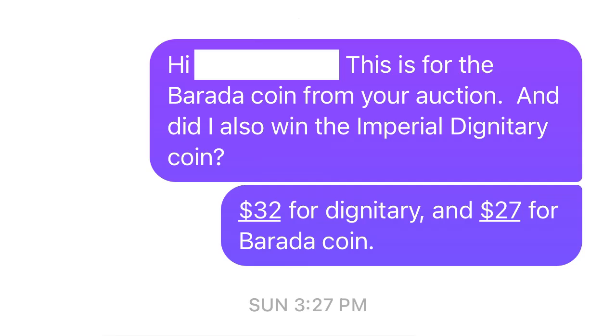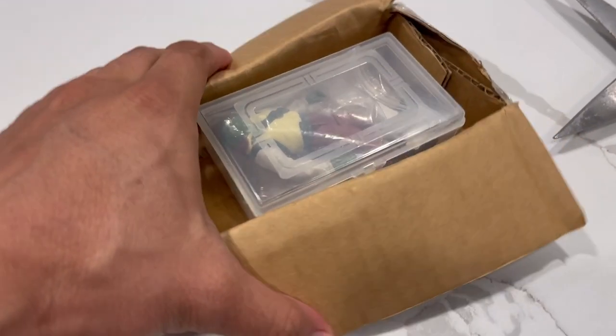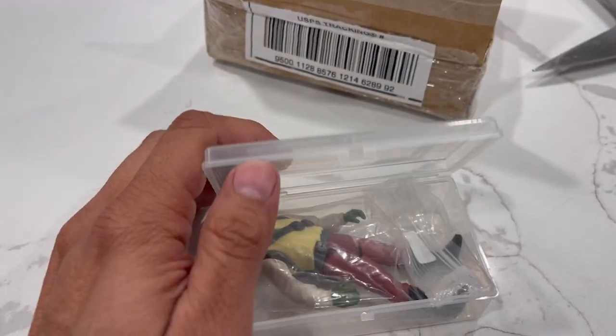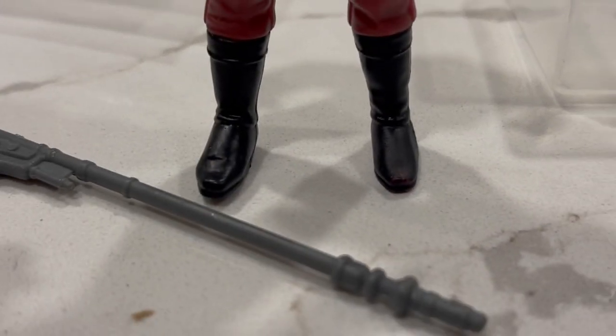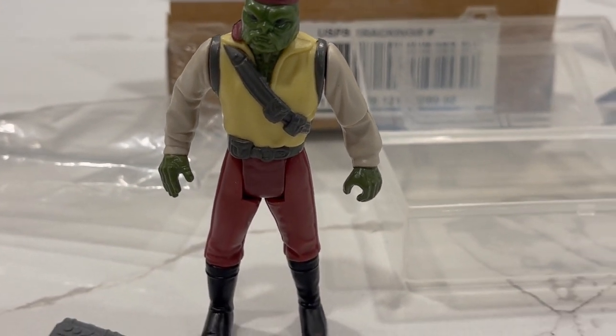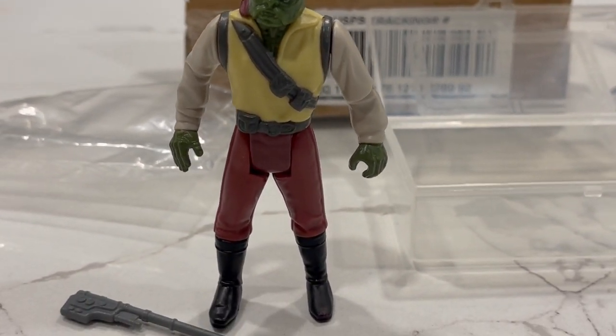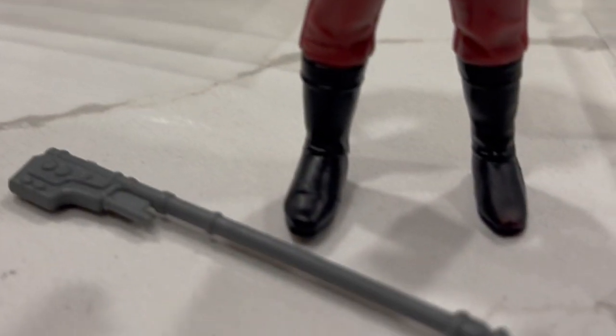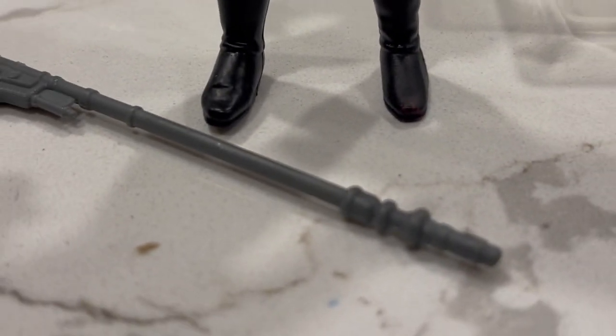We also made a deal with the seller to buy one of his other coins, the Imperial Dignitary coin, for $32. The figure that we received from the eBay seller was very well packaged and even came in a plastic container as well. And you can see here that the red on the torso is a little bit discolored. Looking at reference photos, yes, this is a discoloration, as most carded examples graded at 90 have the torso red and the legs the same color. So if you're wanting a Burrata to get a high grade, look out for that. The vibro axe is also in great shape, and now this figure is almost complete.